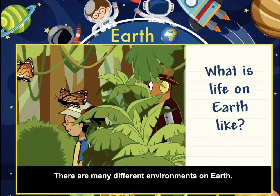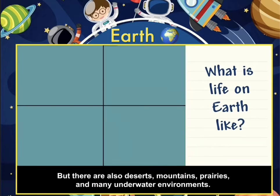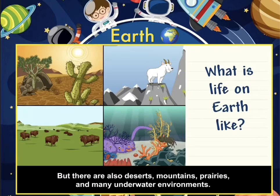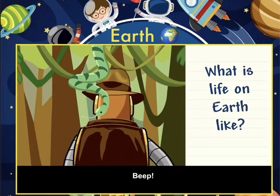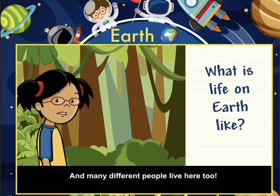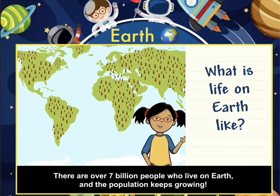There are many different environments on Earth. Well, this is a tropical forest, but there are also deserts, mountains, prairies, and many underwater environments. Over 8 million different kinds of plants and animals live on Earth. And many different people live here too. There are over 7 billion people who live on Earth, and the population keeps growing.